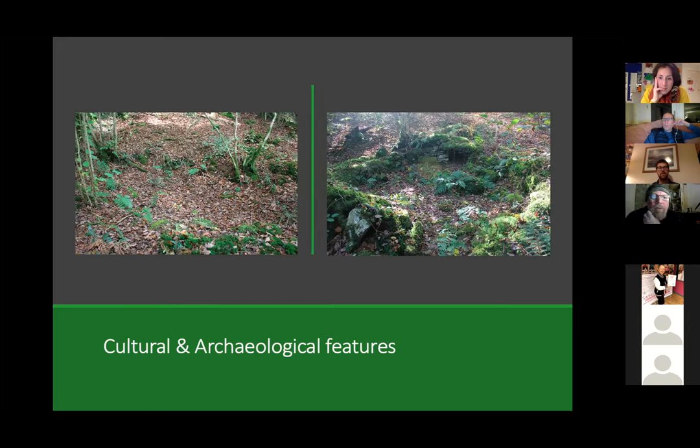And then on the left-hand side, you also sometimes come across features that are much less clear. You just notice there's a small indentation on the right-hand side of the left-hand image. It's a little bit akin to a charcoal platform or something, but it doesn't look quite like that to my eyes. And Ed thought that it was most likely to do with creating potash. But anyway, it's a remnant feature giving evidence that people have worked in the wood previously. So these are things that we would also be looking out for, trying to ensure that we can maintain them in reasonable condition. Next slide.